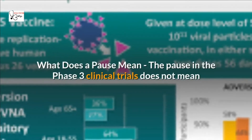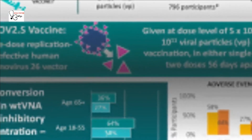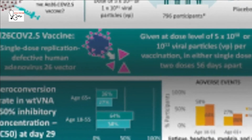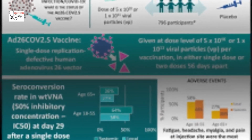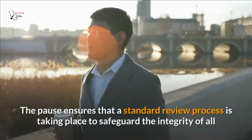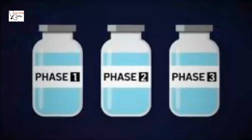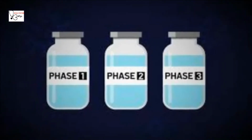What does a pause mean? The pause in the Phase 3 clinical trials does not mean that there will never be a vaccine against SARS-CoV-2, the virus that causes COVID-19, and that we'll never be able to leave our homes. The pause ensures that a standard review process is taking place to safeguard the integrity of all 9 of the Phase 3 clinical trials currently underway for a COVID-19 vaccine.